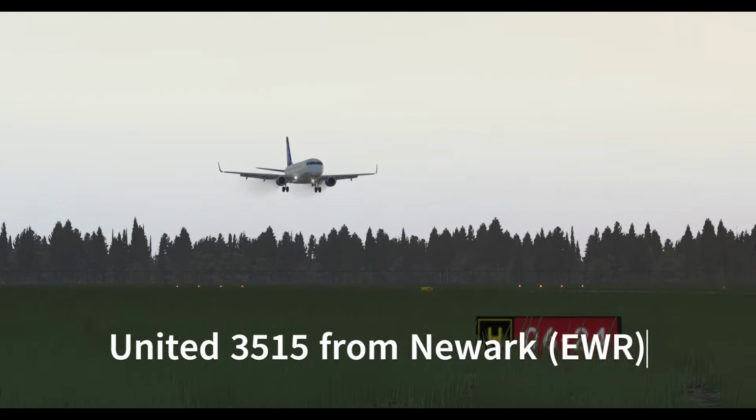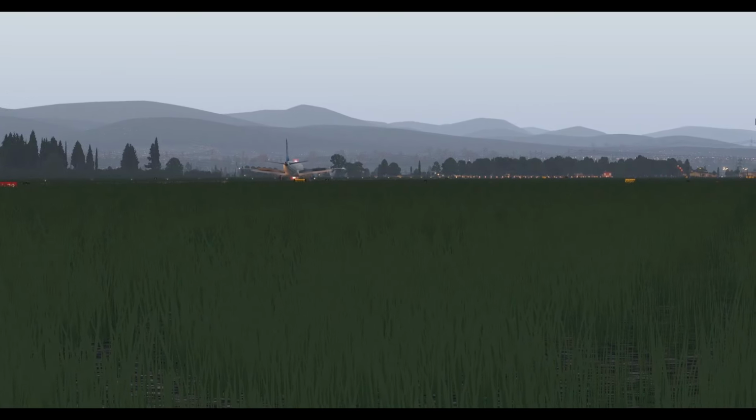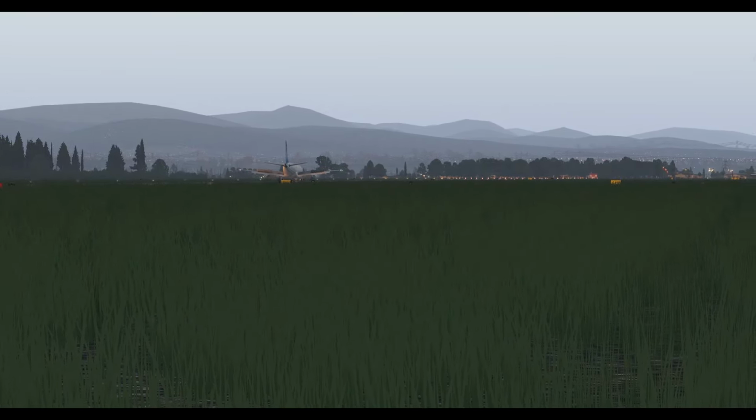United taxi into position, hold 3-5 behind the Demeter. 243, contact Denver departure control. Denver taxi, land runway 26 left, the jet heads for 26 left. 243, Jack. Good day, sir.